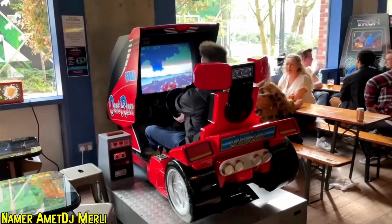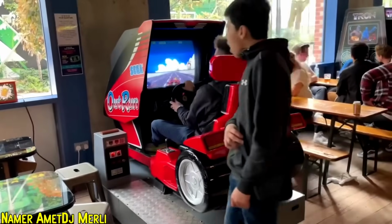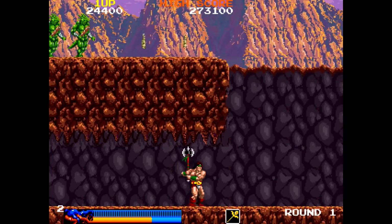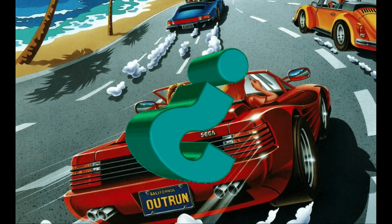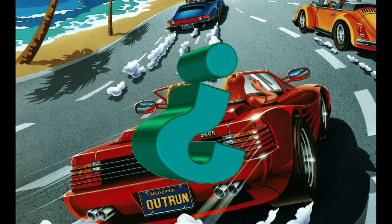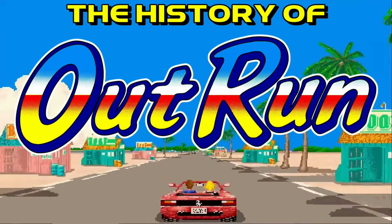The cabinet itself was a thing of beauty, with a standard upright as well as the ultra deluxe moving cabinet that utilized hydraulics, which was a definite treat. This is really one of those games, similar to Rastan, that is the perfect package as far as gameplay, graphics, and music go. Who really created the arcade game Outrun? What areas were scouted as possible locations for this game? So grab your girlfriend, buckle up, and get ready to drive really fast because this is the history of Outrun.